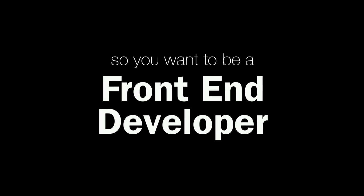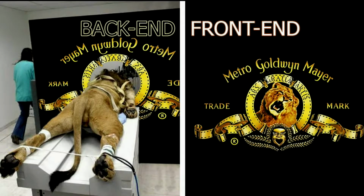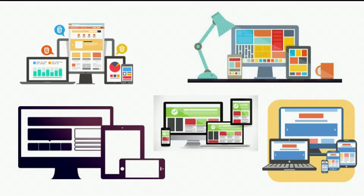True story. Like this? This is the front end? Front end versus the back end? No, that's not how they did that. Front end versus back end, right? No, of course not. I know from Google Images that front end is making pastel-colored, flat screens. That's front end development. That's what it says in Google Images.